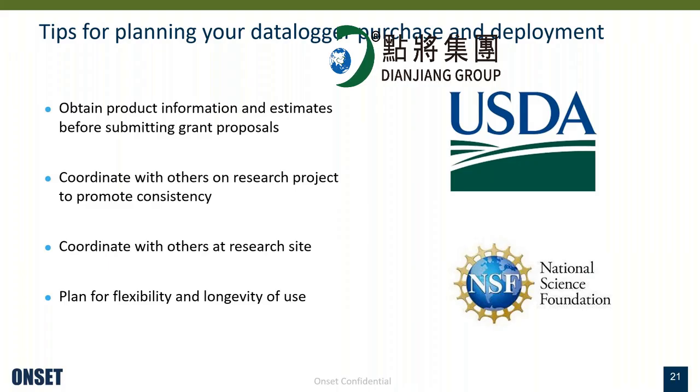And the last suggestion I have is to plan for flexibility and longevity of use. So if you are planning a data logging deployment for a research project that you have coming up soon, but you have different research goals long term, you may consider investing in a more robust setup in order to enable you to do your long-term research goals with the existing equipment.